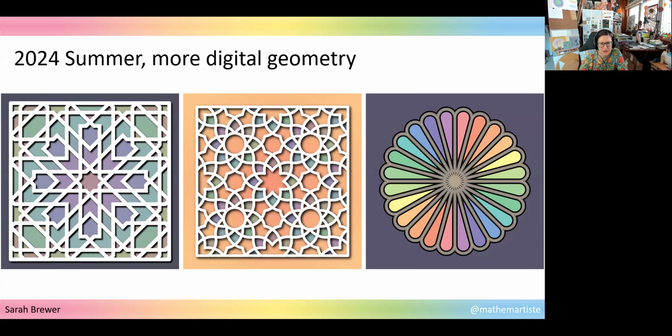The pattern in the middle is that Accent Coeur pattern again that I taught as part of my Patreon, and the pattern on the right is just based on some tangent circles in a ring, kind of mimicking some Gothic tracery, stained glass. It's kind of what I was going for there.